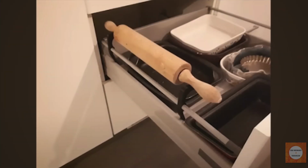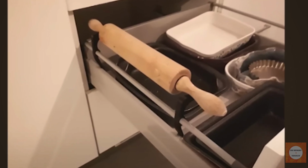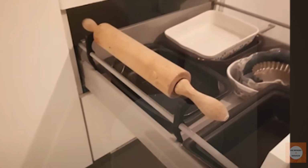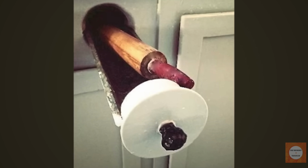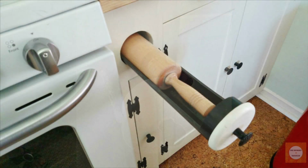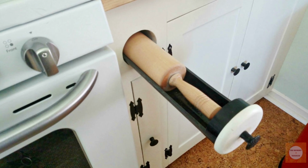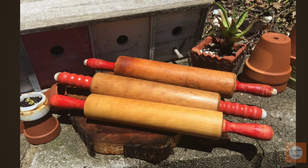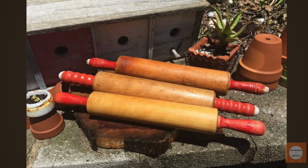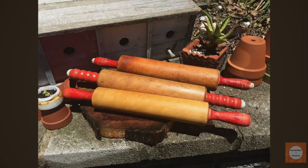Let me take you back to a kitchen of yesteryear, where every nook and cranny was designed with purpose. Tucked away among the cabinets, you might spot a drawer that seems oddly shaped. The rolling pin drawer, a small but mighty feature that speaks volumes about the baking culture of the past. Imagine a home baker, flour dusting their apron, reaching for this special drawer. As it slides open, it reveals its treasure, a perfectly nestled rolling pin, ready for action.